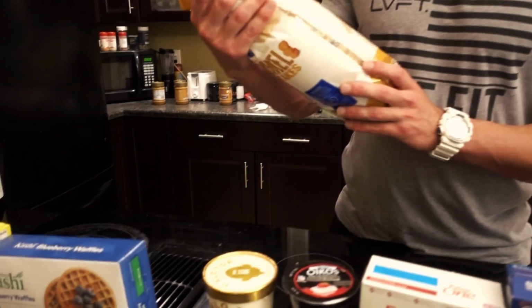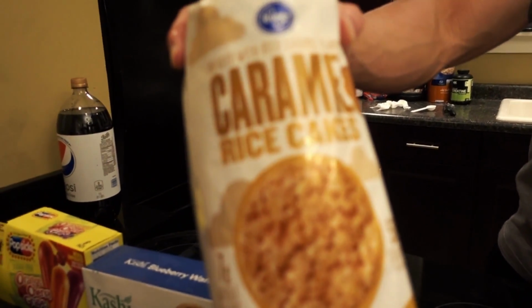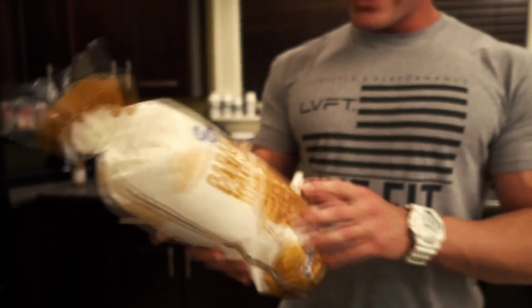Now, next thing we're gonna do, we got ourselves some rice cakes, but not just any rice cakes. These caramel rice cakes are absolutely excellent. So 50 calories per rice cake. You can get regular rice cakes and save yourself a little bit on the calories. I think your regular rice cake standard is only like 30 calories a piece. But these caramel ones are just way too good to not get. Especially if you can budget a little bit of peanut butter, almond butter, whatever, put them on top of these. They're good, but they're also great by themselves.